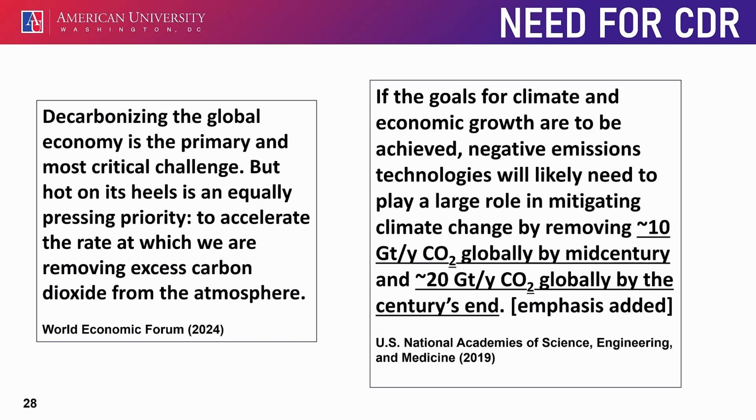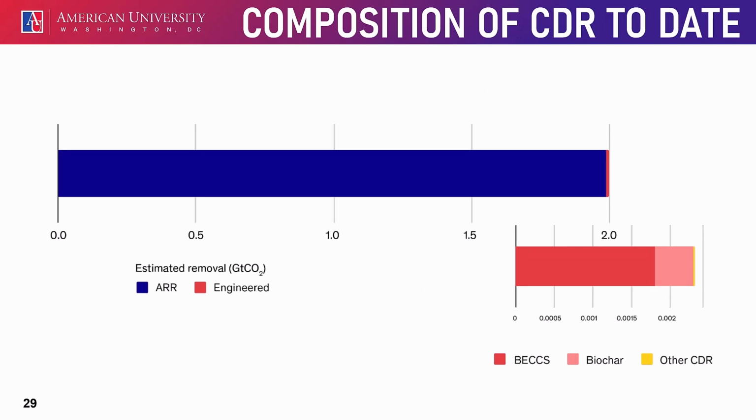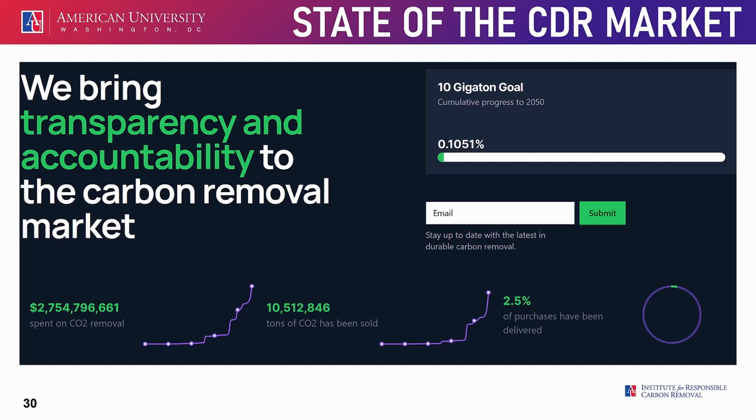So one thing that should be emphasized at the outset in this section is that current levels of carbon dioxide removal are extremely modest. Current CO2 removals total about 2 gigatons, or billion tons, a year, of which 99.9% comes from the so-called natural climate solutions, such as afforestation and reforestation, and 0.1% from engineered approaches. It also pales in comparison to what we need, which may be as much as 10 gigatons by 2050, right? So when we look at that 10 gigaton goal, we may be at 0.10% of that goal currently.